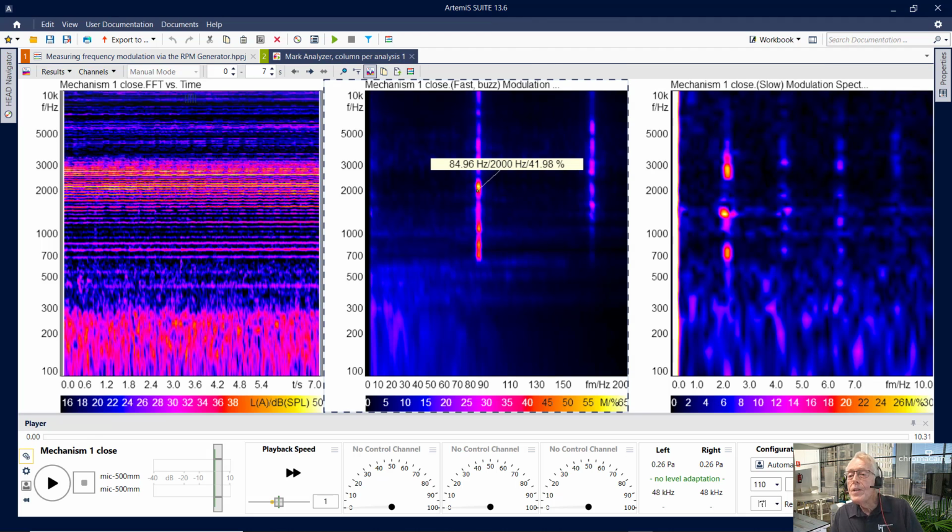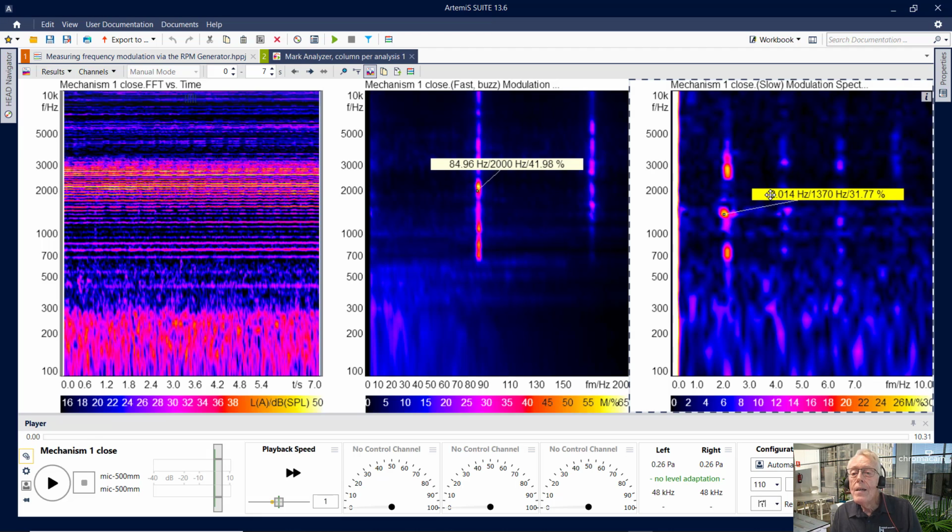So all this other stuff is going to be way off the right-hand side of the screen, beyond the screen. And we can look here, for example, and say all of this stuff we can measure, and we can use our label cursor again. And this is 2.014 hertz rate of modulation.